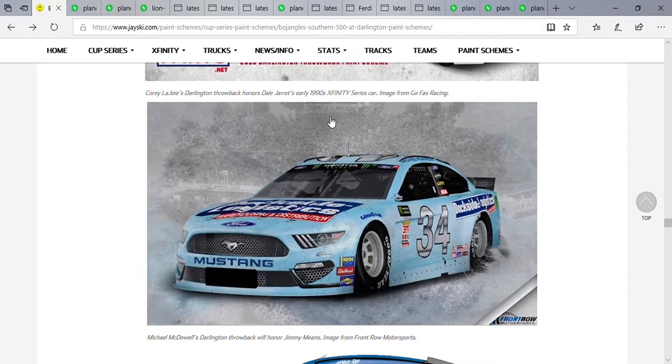Now, to be honest with you, I'm not really digging this car, because it would have been cool if the 52 and J.J. Yeley ran this car, since that was Jimmy Means' number back in the day, and Joey Gase was his driver, and Joey Gase also drove the 52. I'm not really a big fan of this car. I don't like this one, but I do like the blue on it. I just wish it would have been the 52 car running this paint scheme.